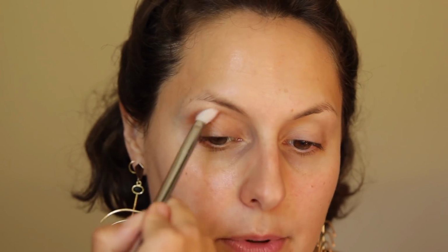And I'm going to go back for the last time to my Flesh palette, and I want to start with this colour as a transition, so the central shade in the palette. I'm going to use this one by Real Techniques, which is the 203 brush, and I've got my mirror ready, and I can't believe it's the last look of the challenge. I'm going to start wiping this through just to give myself a bit of a crease, and I'm going to play with some colour today.